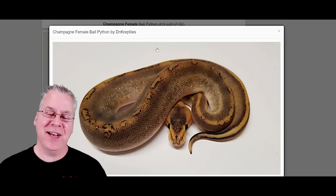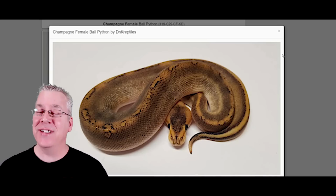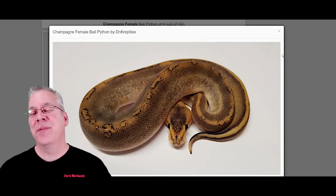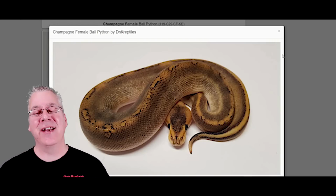As a matter of fact, a lot of times I'll pull up a snake that has two genes that don't really look that impressive, and I'm not saying don't buy that snake. What I'm saying is if you want those two genes, you should invest in those genes, and it doesn't really matter what the snake looks like. But keep in mind, if you're breeding that snake, you may not want to produce more of those because they're really not that impressive.